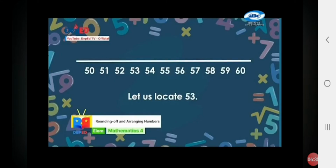Let us visualize this by looking at the number line to represent numbers from 50 to 60. Then let us locate 53. To which number is 53 closer? 50 or 60? Yes, we can say that 53 becomes 50 when rounded to the nearest tens. We can see that 53 is closer to 50 than to 60.